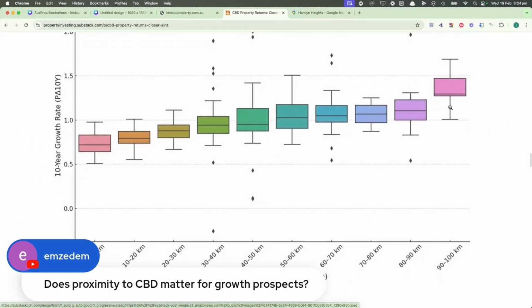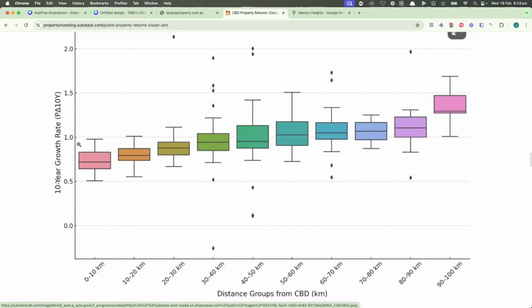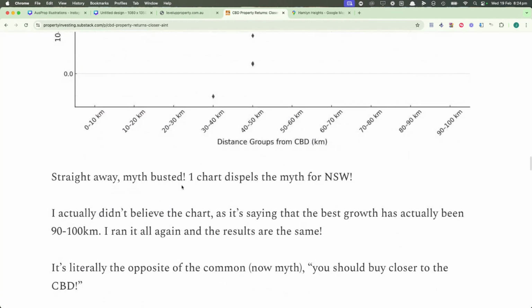This is percentage. Just drop that comment so you can see. So this is over 10 years. And what you'll see is capital growth has been the best in the 40 to 50 and 50 to 60 kilometer mark. So in fact, being closer to the CBD has been a negative impact to capital growth. And that's for New South Wales. You keep scrolling.